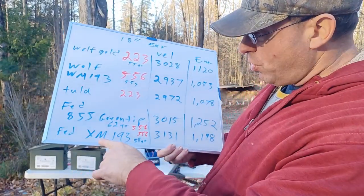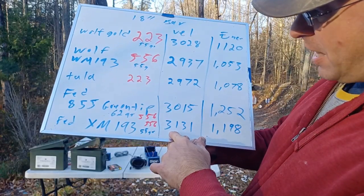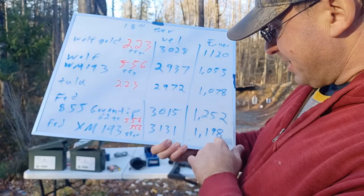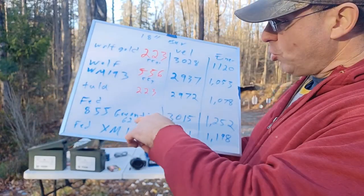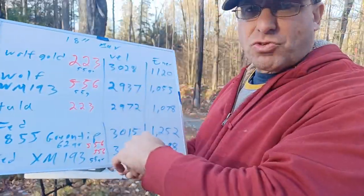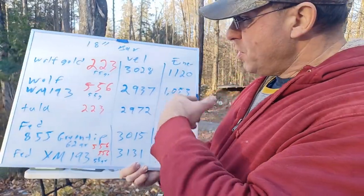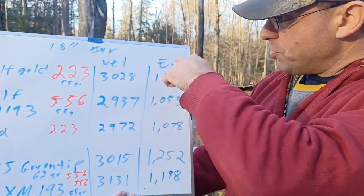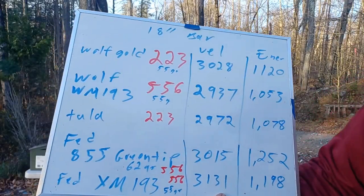And then the Federal XM193, that's a 55 grain. The velocity on that was 3131, and the energy on that was 1198. Because the green tip is the only one that's 62 grains in this list, you can't just look at velocity. You have to look at the energy, which takes into account the weight of the bullet. So when you look at this column over here, the energy, make sure there's the camera.